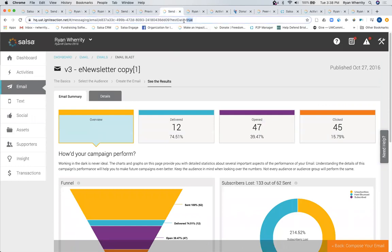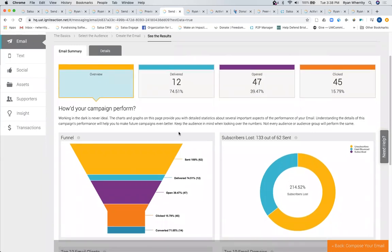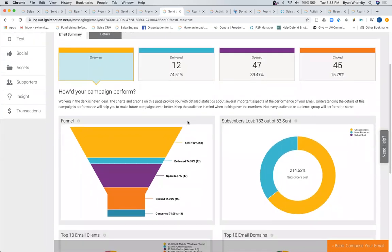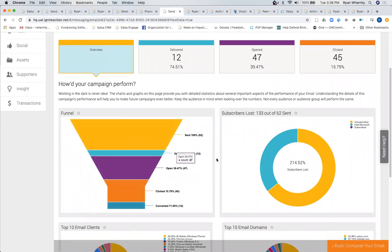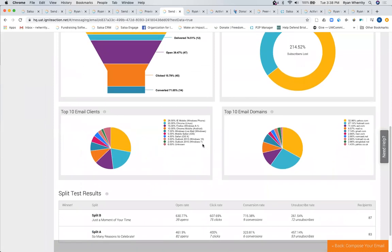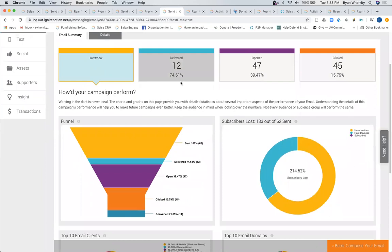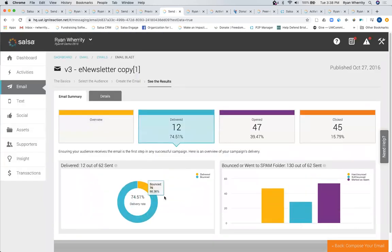And now I threw some test data here into my URL just because I think I sent this to 2 or 3 colleagues, and I wanted to pull some good data in here. So some of the numbers might be at odds with one another, but you can see your conversion funnel of what was sent, delivered, open, click through, converted. Your split test results there at the bottom. Domains, so like Gmail, Yahoo, AOL, and as we click through, deliverability. Again, this is test data.